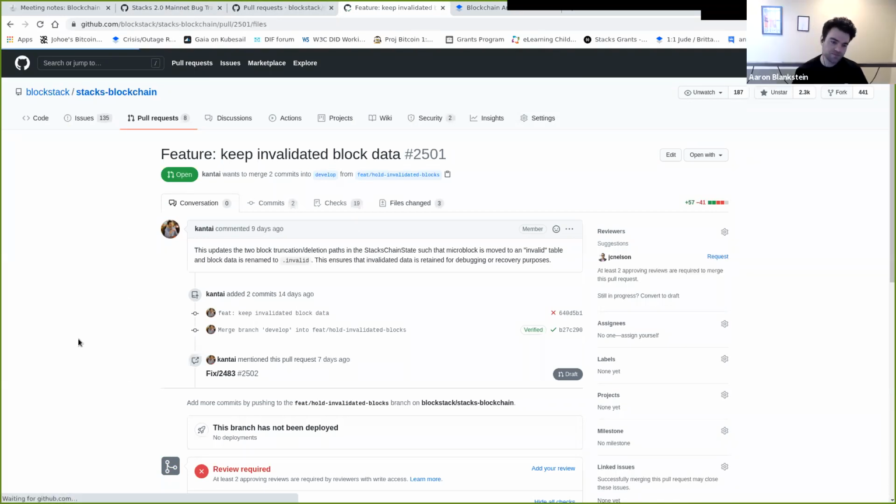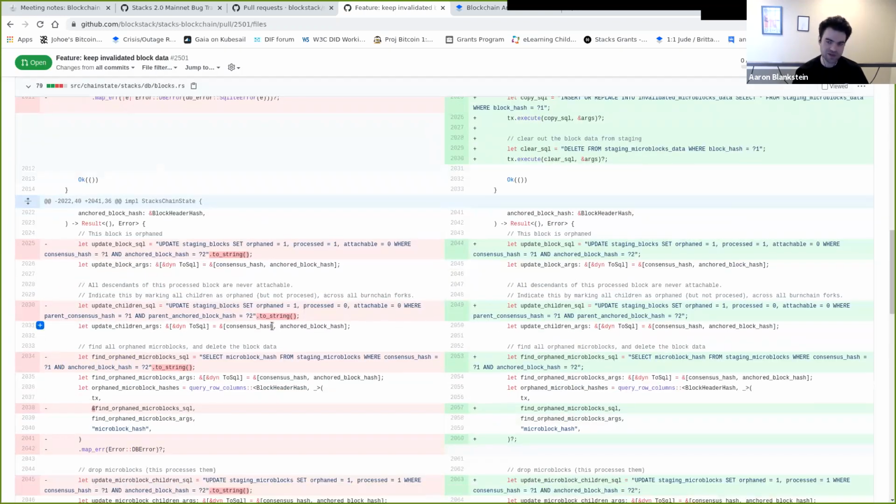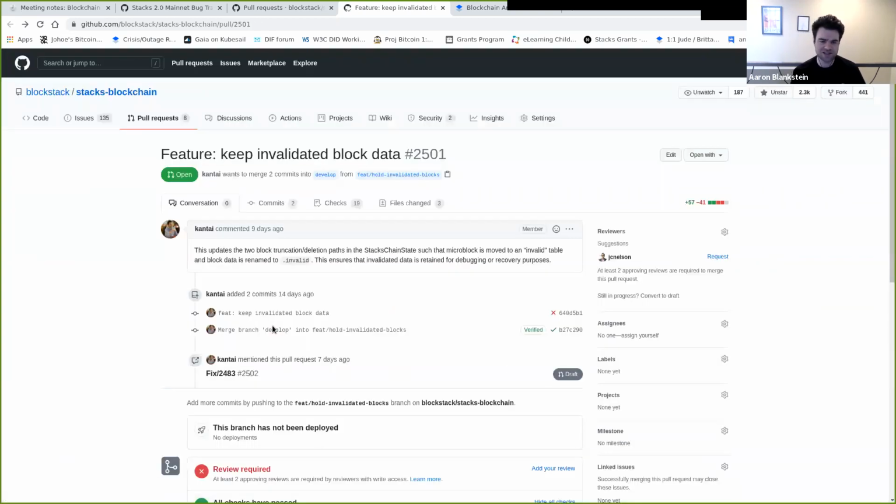Yeah, I'm happy to close this one. I think the only comment, I guess there's some cleanup here that we should just do in general. There are some unnecessary clones that could be removed. I think the only big difference between this PR and your PR is that in mine, we actually delete the orphaned microblocks or move them to an invalidated table.